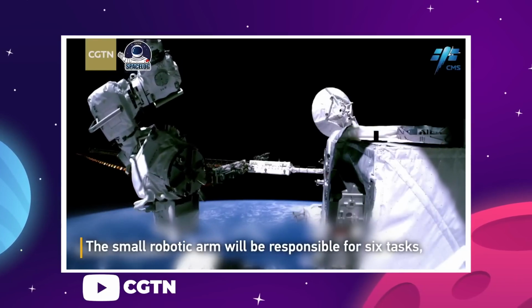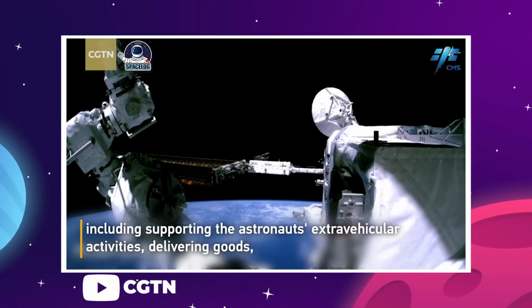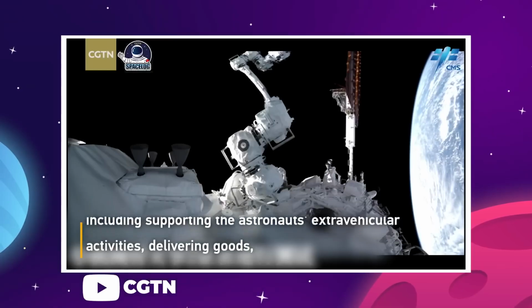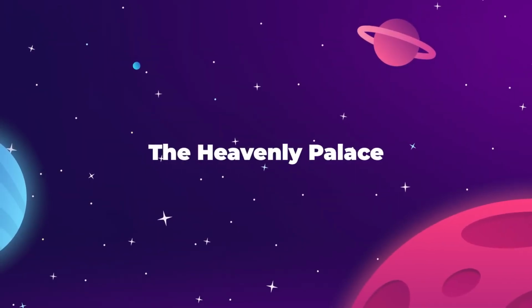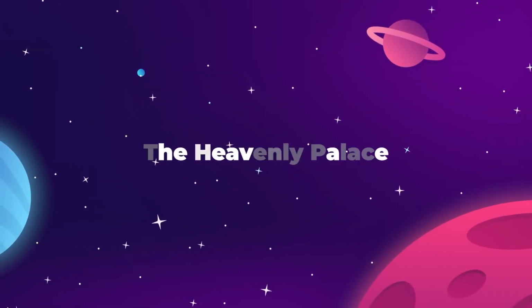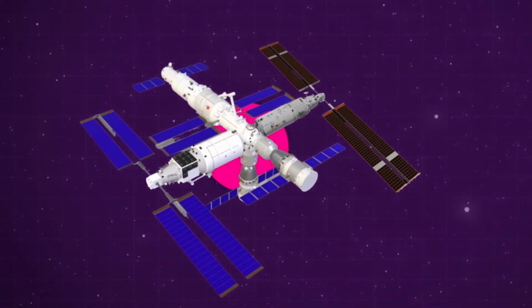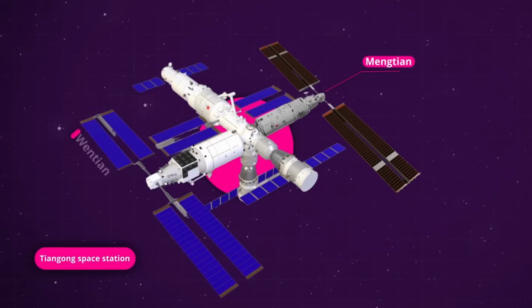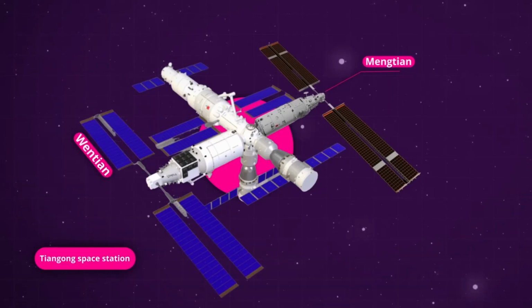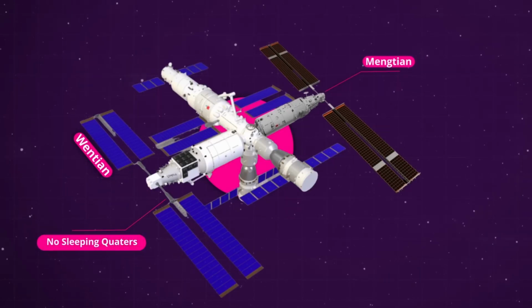What's more, this secondary arm can actually link up with the main arm to form one 15-meter-long robotic arm that would essentially match the size and capability of the Canadarm2 on the ISS. The third and final big piece of the puzzle is called the Mengtian, or Heavenly Dream. This is another research laboratory module that arrived at Tiangong in October 2022. The Mengtian is going to be very similar to the Wenxian, with the biggest difference being that Mengtian doesn't have any crew sleeping quarters, so it offers more space for experimental racks.